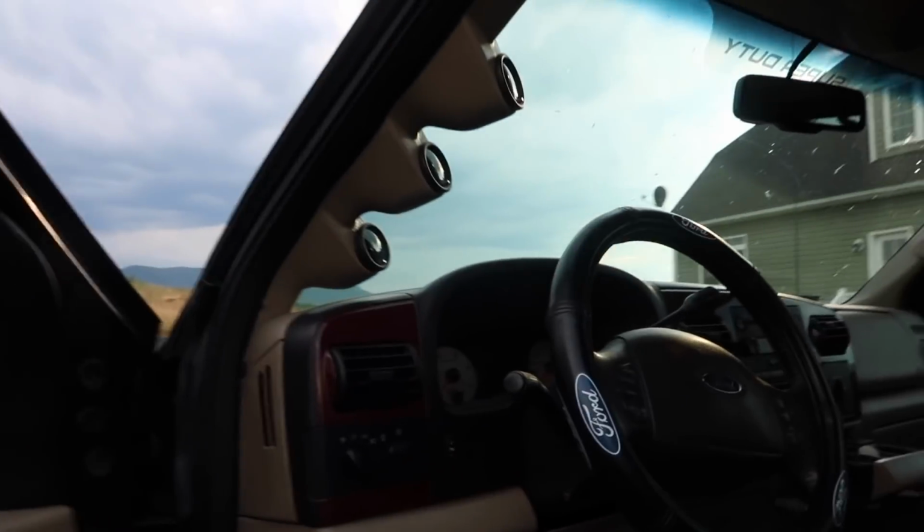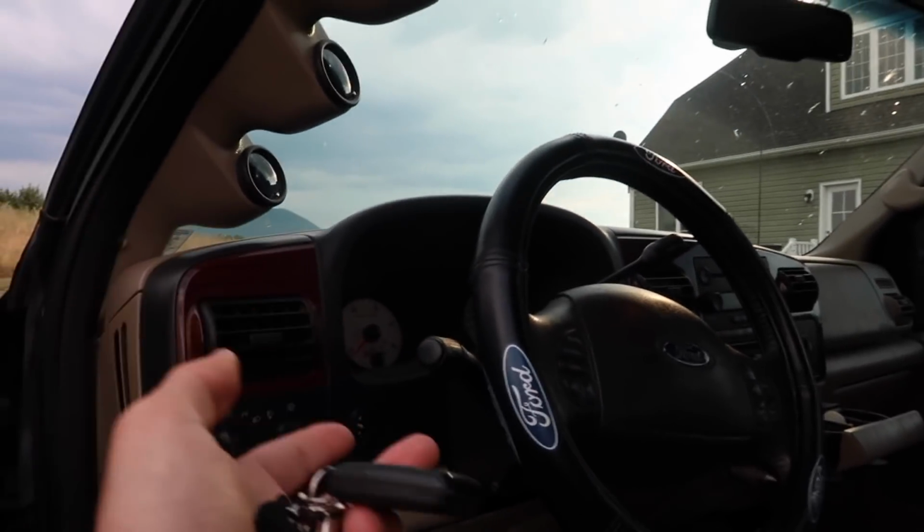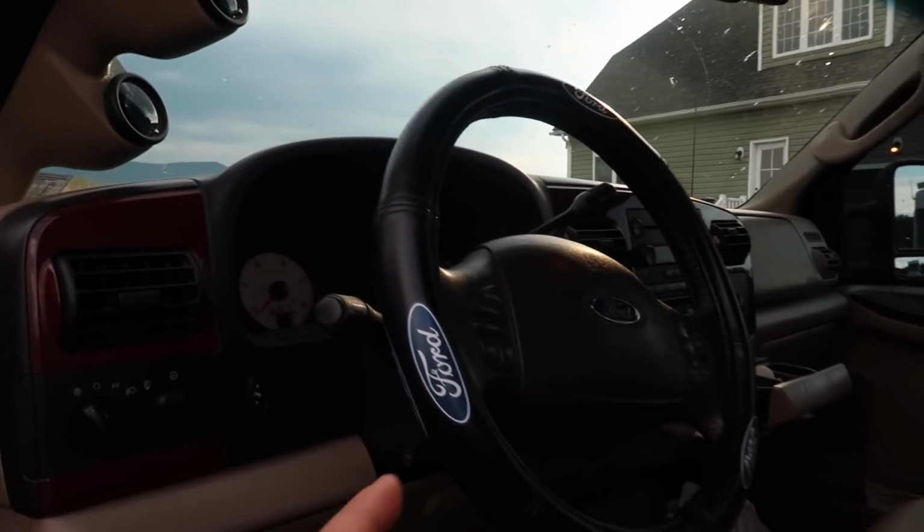It's a mess. Please excuse the mess, because I pretty much drive this thing daily. If I'm not driving it, Laura's driving it. We drive this a lot. Actually, I think she drives it more than I do. I secretly think, actually, I know she likes the truck more than she likes the Cobra.